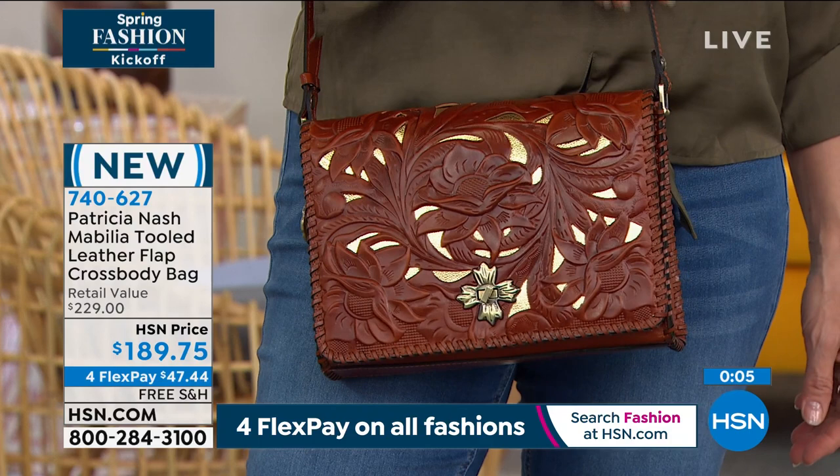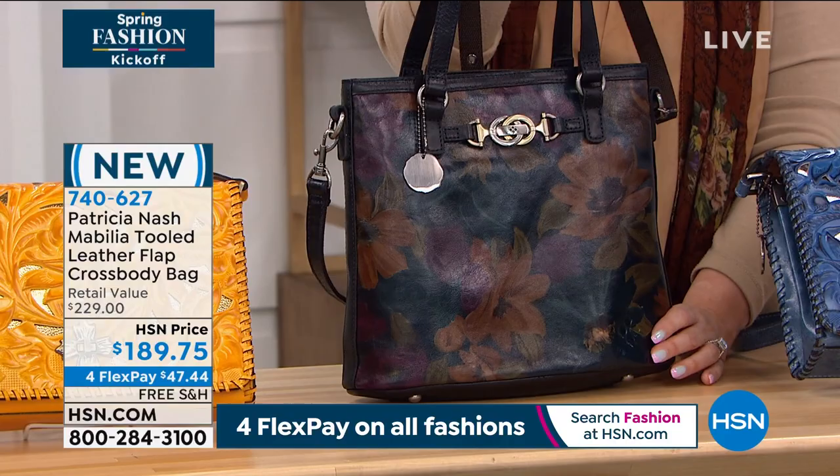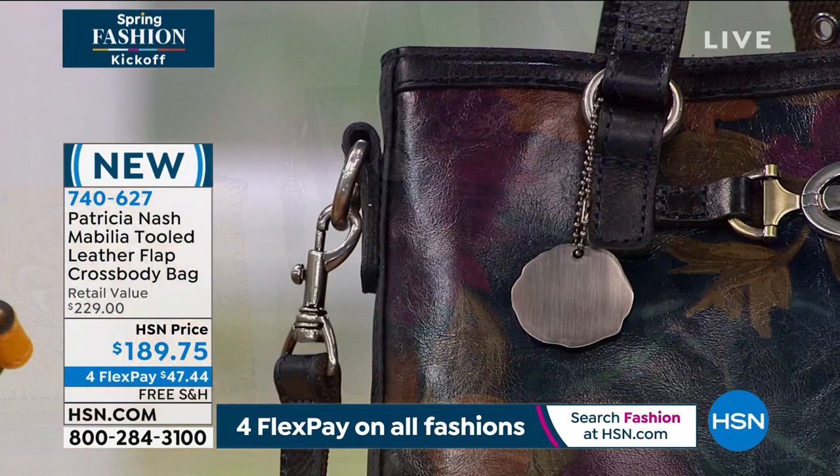Coming up in the show, this is the Peruvian floral print that we have in this particular style. This is the bag that I gave you a peek at. Already popular. The plum that we showed you is already sold out. I have black and this Peruvian floral. So those are the two that I have left. This one is almost $60 off the HSN price.